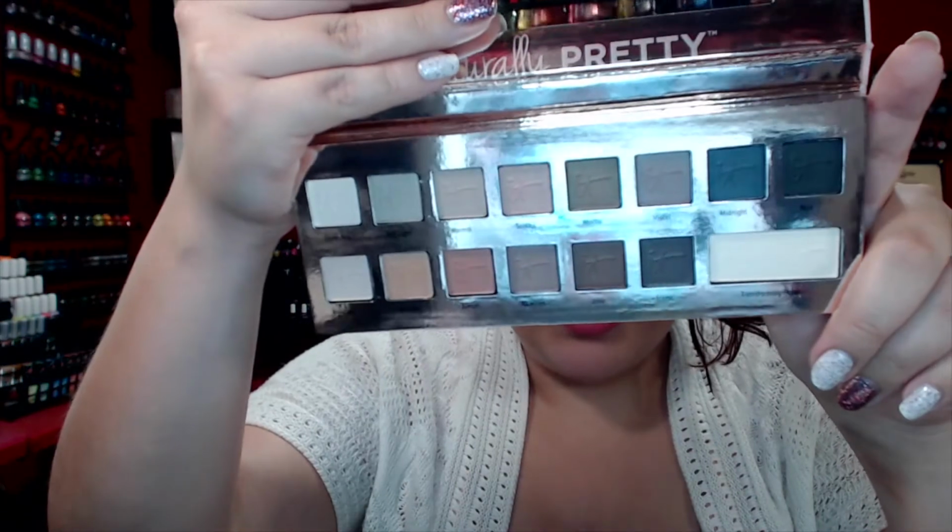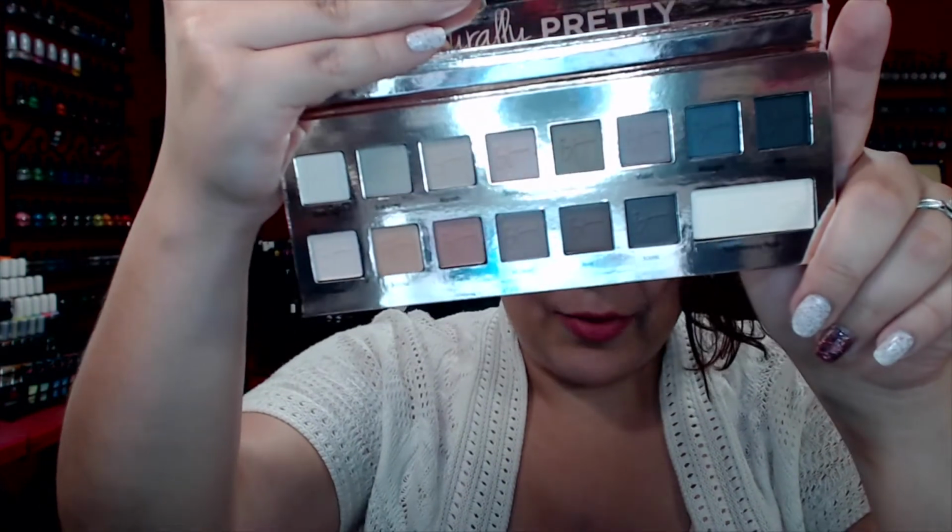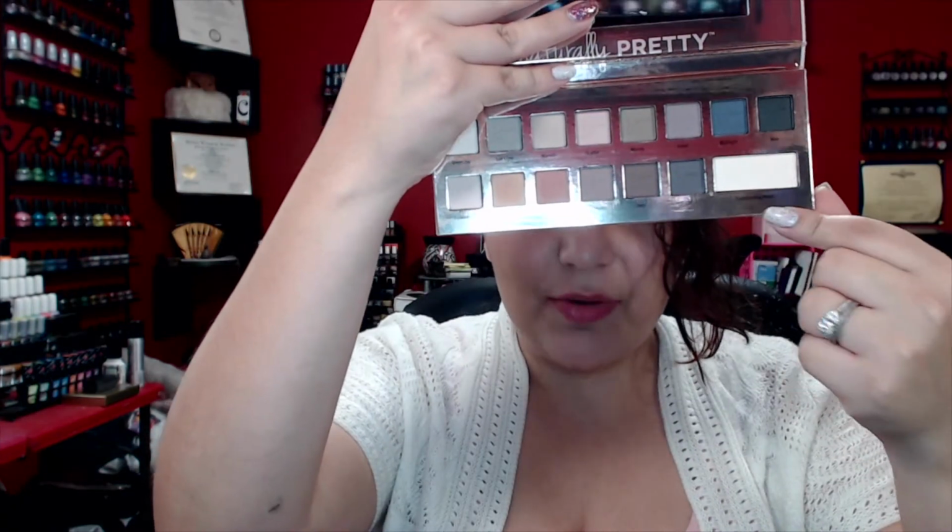Sorry, I'm trying not to blind you guys with the ring light here, but this is pretty much just an all matte palette, and it does have a shade here called Transforming Pearl, this shade right here, which is kind of like a pearly satin or shimmery shade. It's a transforming shade. It's supposed to kind of give a pearlized look to any of the shadows, or you can use it as a highlighter. So far, just swatching this palette, I really like it.